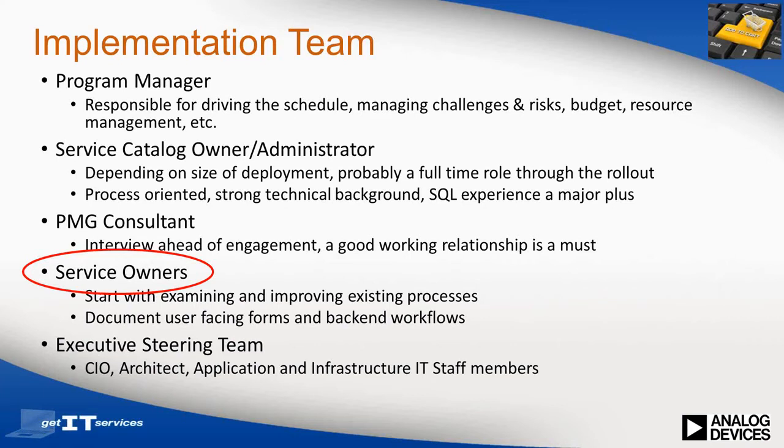Here's a view of the initial implementation team. A program manager was selected to drive the schedule, the budget, the resources, and more. A catalog administrator was responsible for configuring the actual services in the catalog. Depending on the size of the deployment, you should consider this to be a full-time role. As momentum picked up within our environment, the volume of service additions and modifications quickly consumed time, something that we wanted to highlight, something that should be planned for.